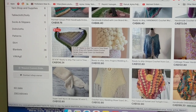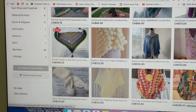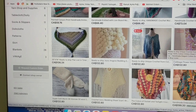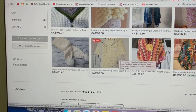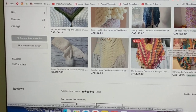Here are two of my shawls that I did tutorials for, and I put them on sale, and they haven't sold. They're a decent price. And here's another stole, a shawl that I have knit. Here's the pattern that I am selling. I do have a pattern for this, and I am also selling the shawl as well.